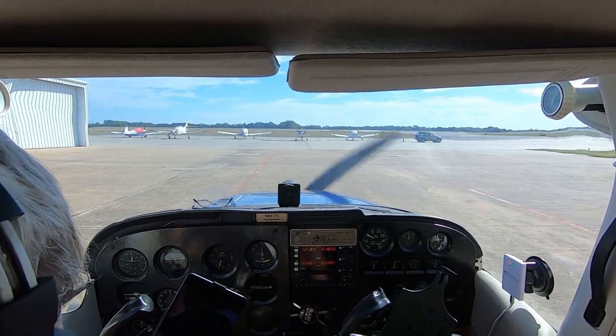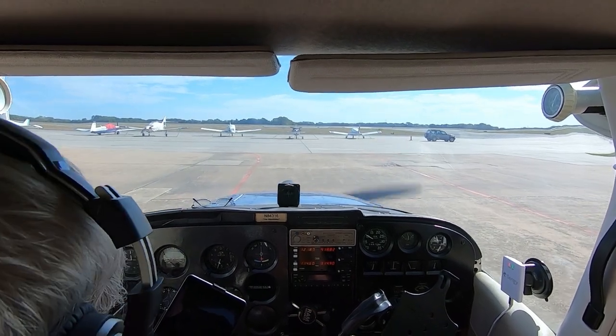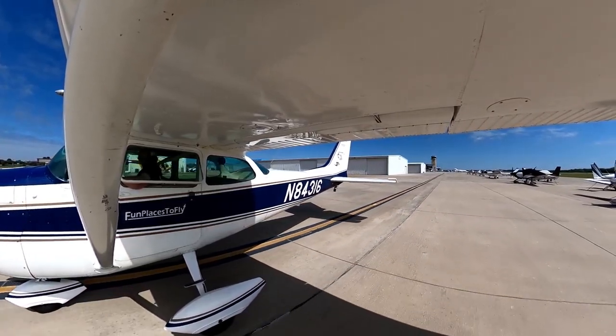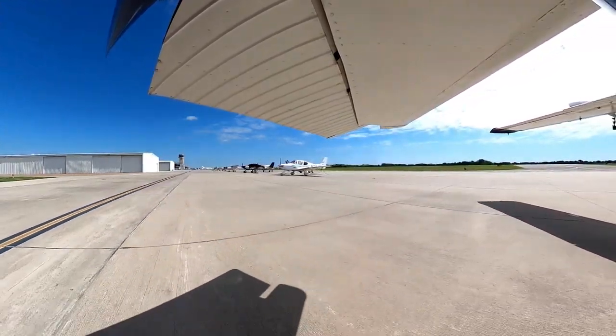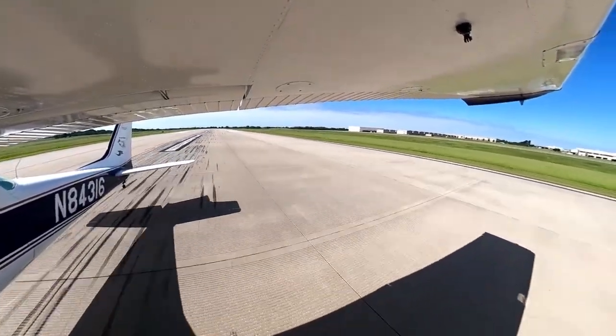$100 hamburgers. What better reason to go flying? Today we're headed out to Lancaster Regional Airport in Lancaster, Texas. We've heard great things about their new cafe and new terminal building. Our plan is to do a video tour of the building and then pig out at Jack's Airport Cafe.